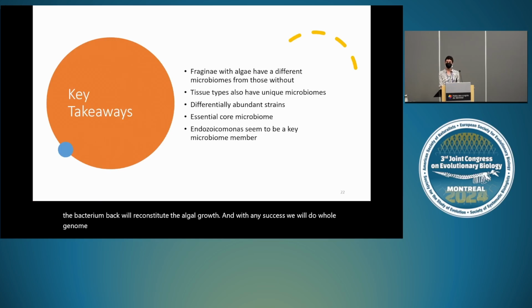So some key takeaways here. Fragum with algae have a different microbiome from those without. Tissue types also have unique microbiomes. Differentially abundant strains exist between these two. There's an essential core microbiome, and Endozoicomonas seem to be a key microbiome member, perhaps even lighting the way for the photosymbionts.